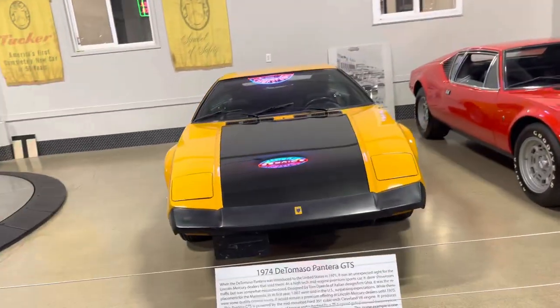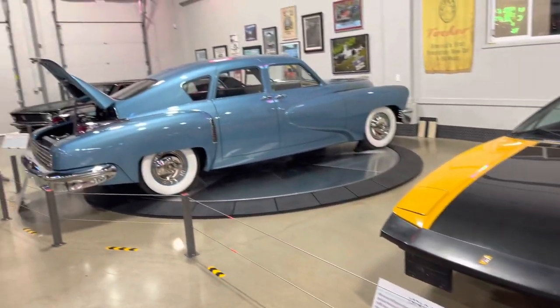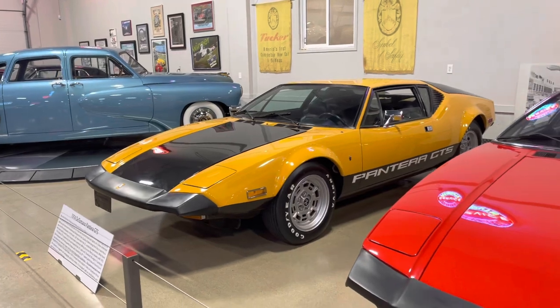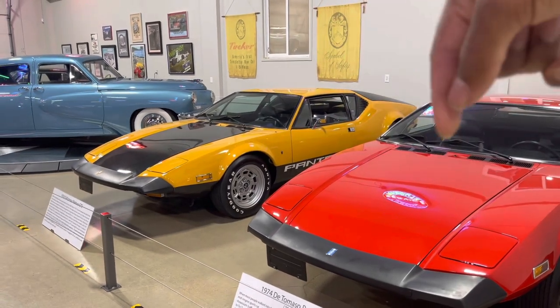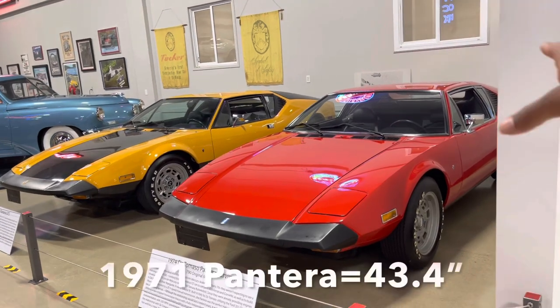But look at the contrast. I know it's on a lift. That gives maybe 4 inches, but look how huge that one is and how low these ones are. I'd be interested to know if these are lower than the GT40. Oh. Right. They're pretty close. It looks really low. I'm gonna drop the answer to that right here with the power of editing. Love Panteras though. Panteras are crazy.